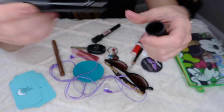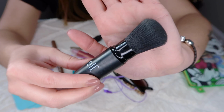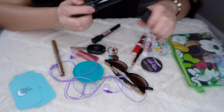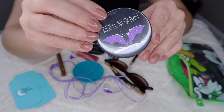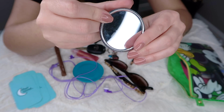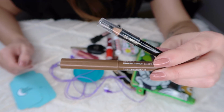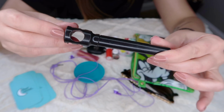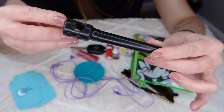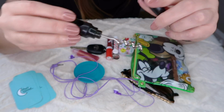This cheapy elf kabuki brush. The small pocket mirror. A black eyeliner and an eyebrow pencil. And then I have this magical wine opener. Don't judge me, but this has definitely come in handy before.